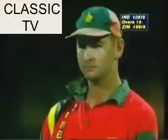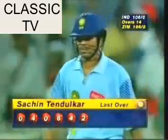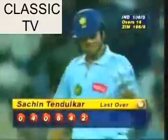Short again, over the infield. Didn't quite middle that one. In fact, it just lobbed over the infield, and they'll get 2. Well, this crowd. And spare a thought for the captain of the opposition. That's the end of the over. 106 for none.